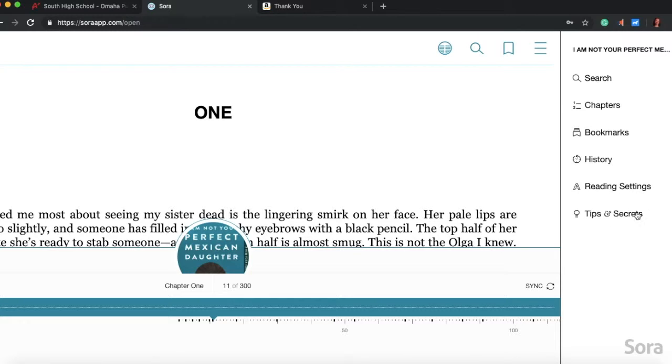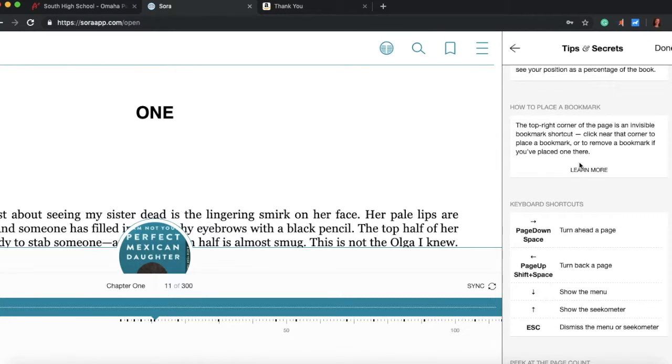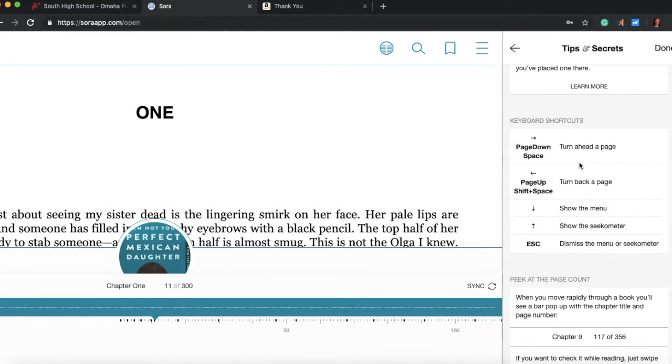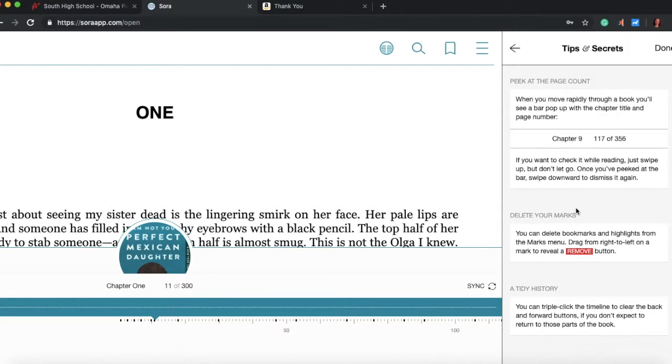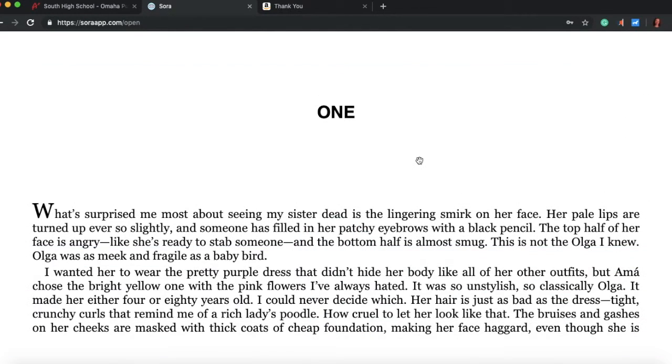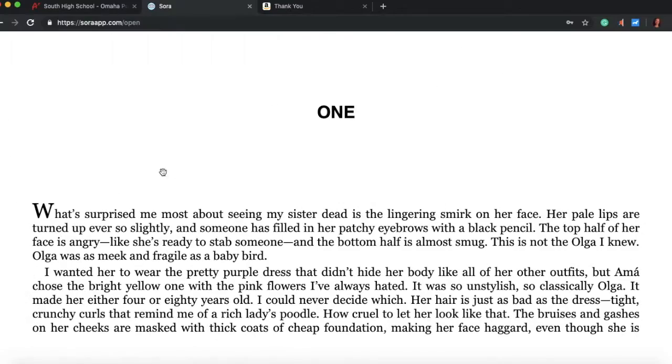You also have some tips and secrets. There it's going to just tell you a little bit about how to bookmark, how to use the keyboard, look at how many pages you're on, and how to delete your specific marks. Once you're ready to start reading, you can either click on the next page over to do it, you can use your space bar, or you can use your arrows.